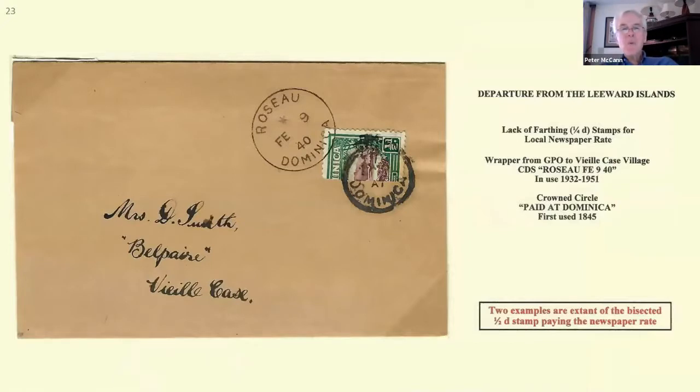Here's another one that's more to the eye than you can imagine. It all has to do with Leeward Islands and Dominica. There was a local rate for newspapers in Dominica that had been in use for a number of years, probably at least 15 or 20 years, that they could send newspapers inside the island, probably from the capital to one of the villages or something. And what happened was that the farthing stamp that was used to pay the postage was a Leeward Islands farthing stamp. There was no Dominica farthing stamp printed with Dominica. The lowest value that Dominica issues had, they were both in the post office, but there was no farthing stamp that had Dominica on it. It just had Leeward Islands.